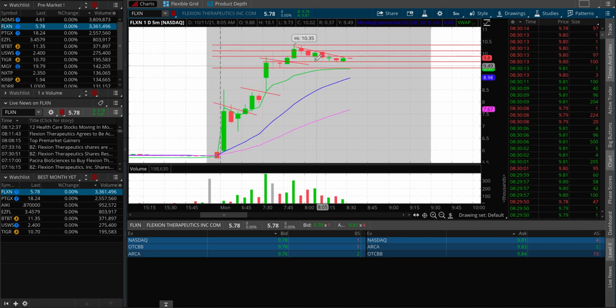Sometimes you'll have on a $10 stock a 20-cent spread, which is very hard to trade. And it eats into gains. It eats into your entries and it eats into your exits. So it closes the range that you can trade in.